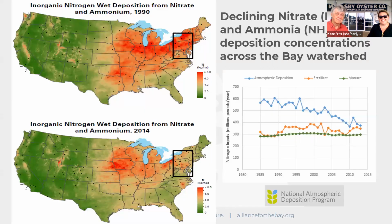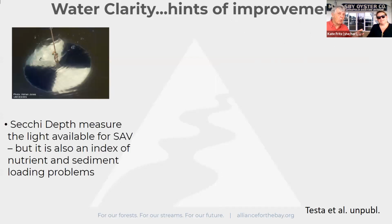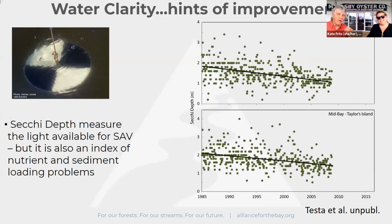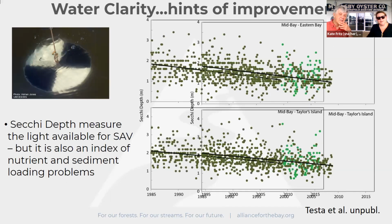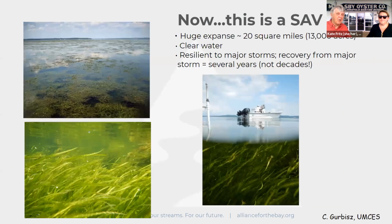Next slide, Lauren. So there are hints that the water clarity is improving. Keep going. There we go. And so we've got some trends here that for many years was a slight downward trend, water becoming more turbid. And more recently, we're starting to see some clarity coming back.